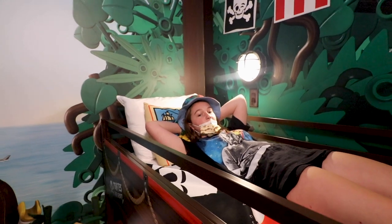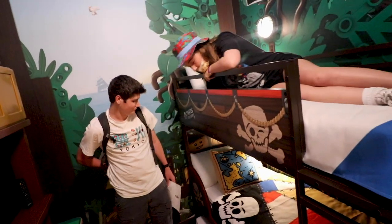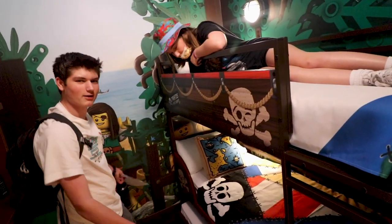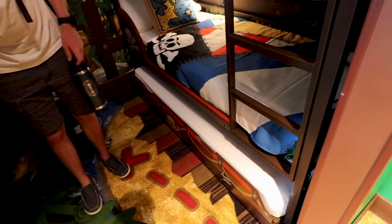Oh yeah, Kelly can definitely not fit up here. You can fit in the bottom though, bud, can't you? Probably not. If it's about the same width, probably not. I mean, yeah, so you're going to sleep on the very bottom in the trundle bed. Yes, I'd be fine with that.